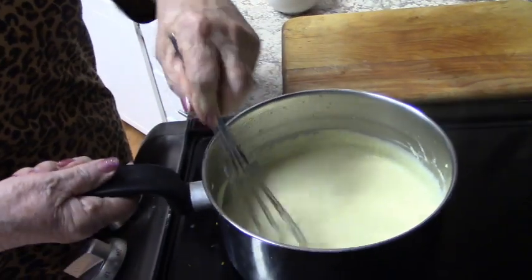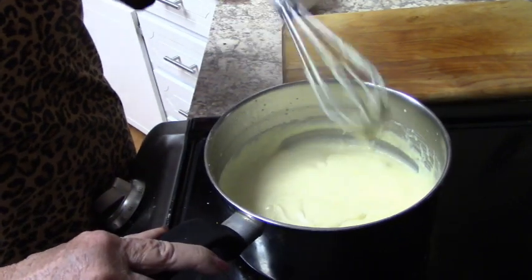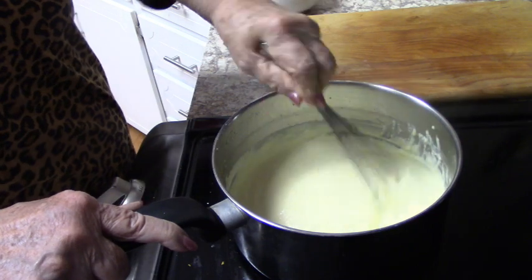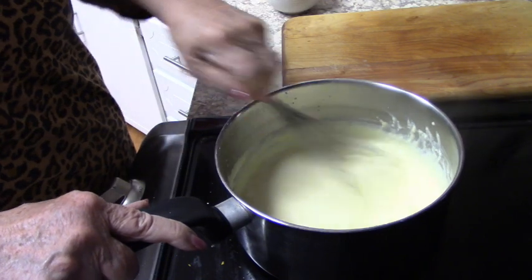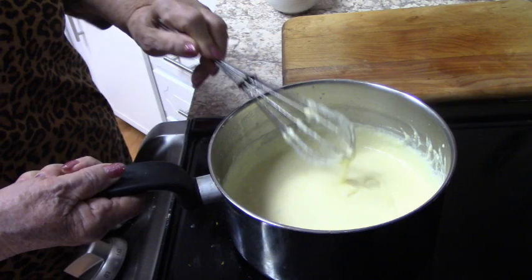Okay, I am going to call this ready. It says you want to do it till it's slightly thickened like a pancake batter. And that does look like that to me. It's actually been about 11 minutes. So we're going to take it off the heat.